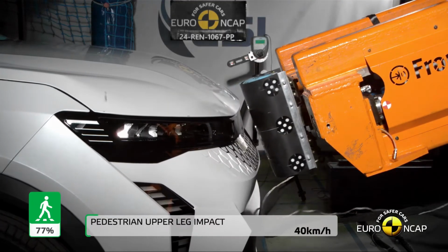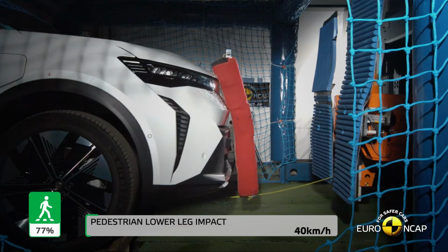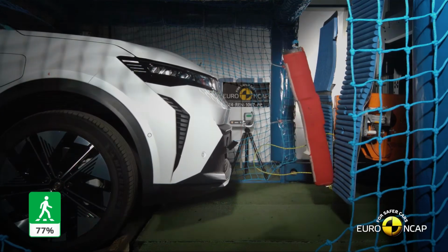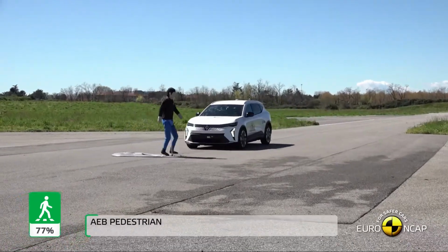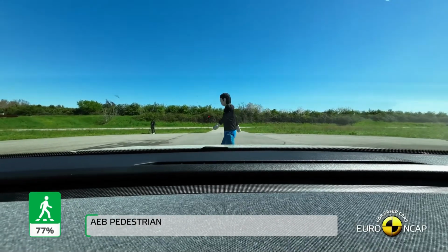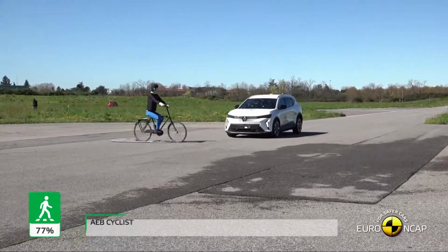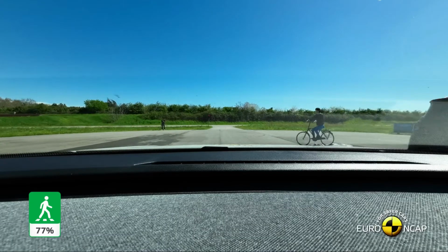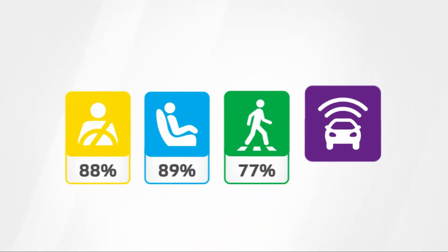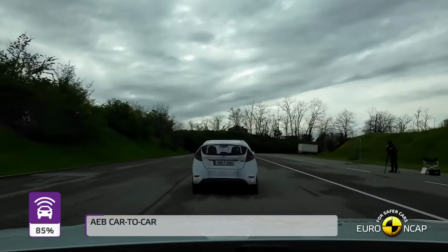Passive safety. The Scenic E-Tech includes multiple airbags, front, side, and curtain, seat belts with pre-tensioners and load limiters, and ISOFIX child seat anchors. The design also incorporates pedestrian protection measures, such as an active bonnet. Driver assistance technology. Advanced driver assistance systems, ADAS, further enhance safety, providing features like traffic sign recognition, driver drowsiness detection, and a 360-degree camera system for improved visibility and maneuvering.